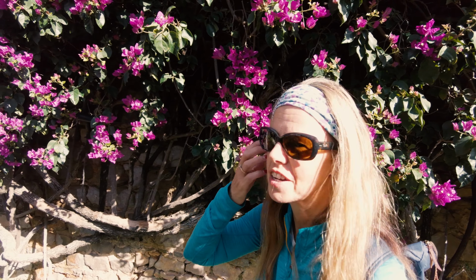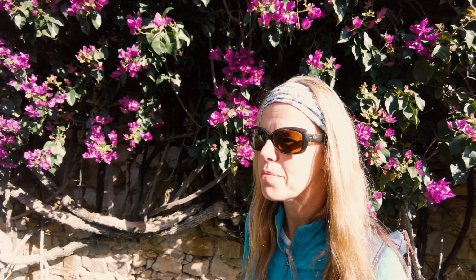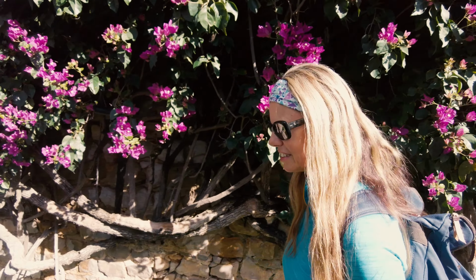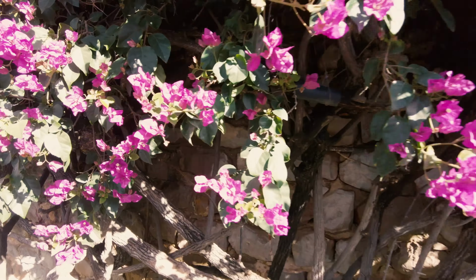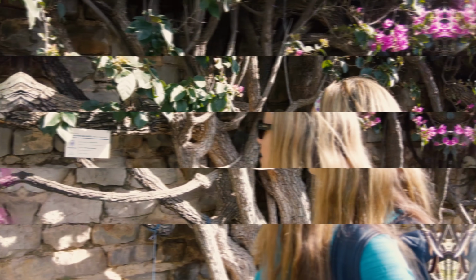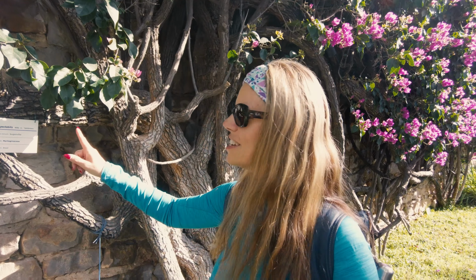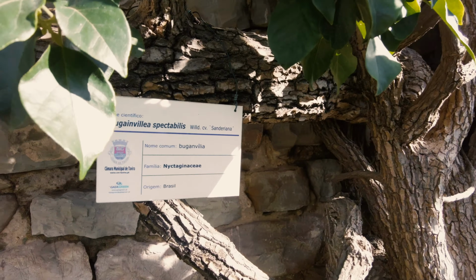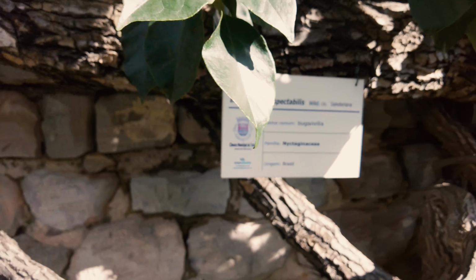I'm sure there's some sort of horticulturist out there. Tell me what this is called. I'm thinking it's bougainvillea, but I might be wrong. But it smells beautiful. And all along here, there's all different colours. There's the sort of vibrant pink, there's orange, there's red. Looks great, smells great. You happy now? I'm happy now. I'm happy because it is a bougainvillea. Yeah, brilliant.